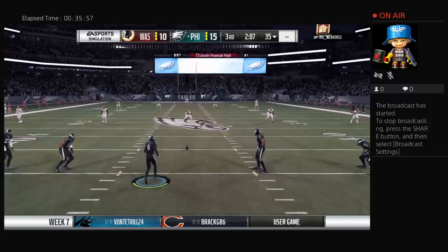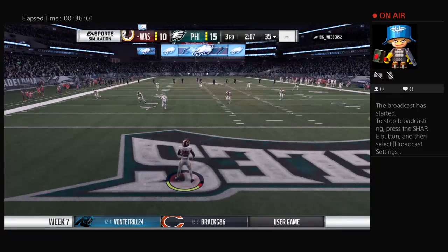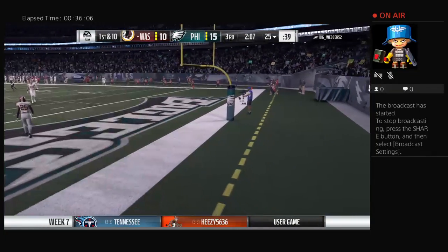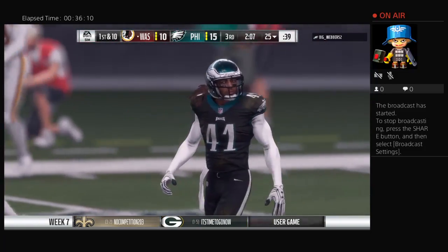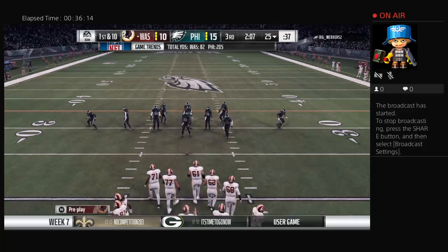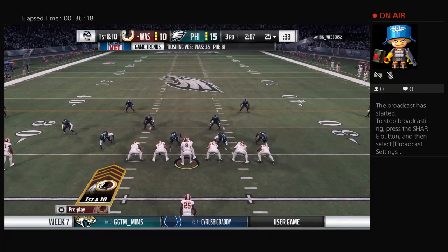Sturgis out now to kick this one off. And that'll carry over the back line of the end zone for a touchback. Out comes Washington's offense as they get set to take over here. And last time out, they went for it on 4th down, turned it over, gave them great field position, turned into 6 points, so they've got to recover here, Charles.